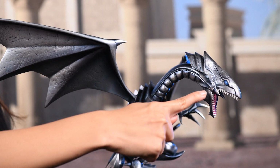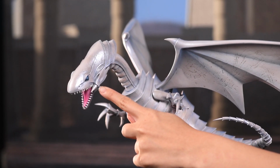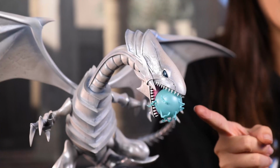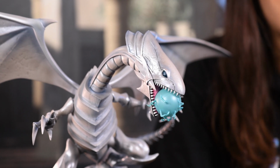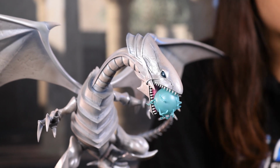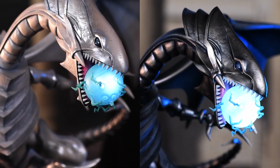I also love the actual blue eyes that it has, really complements the color scheme. This is the exclusive white and silver edition of Blue Eyes White Dragon, and is available for pre-order only on our website. The first thing you will immediately notice is this energy ball in its mouth. This is Blue Eyes White Dragon's signature attack, the burst stream of destruction. Blue Eyes already looks more intimidating. Not only that, to give this piece even more of a presence, we have added LED lights in the energy ball. It looks like it's ready to blast a monster off the face of the earth.